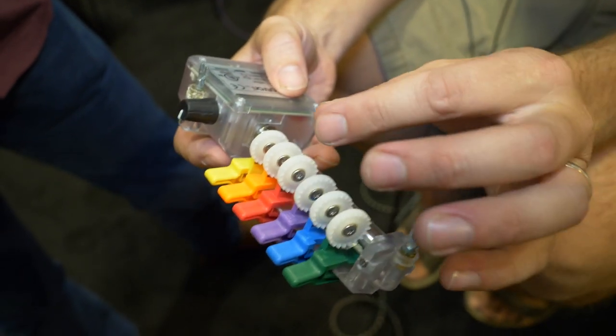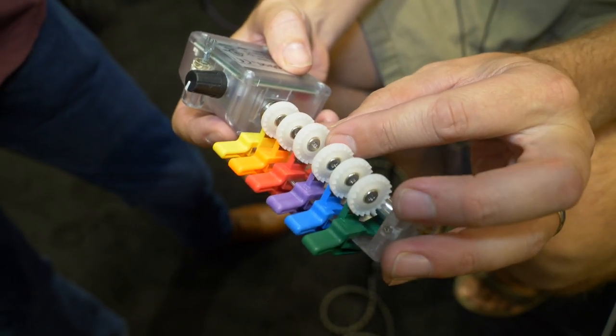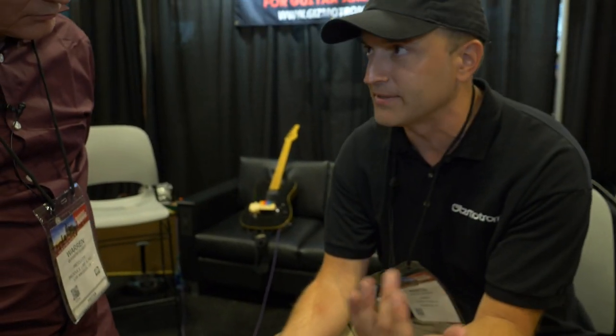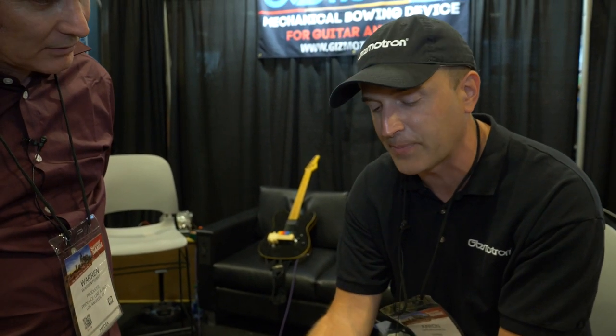Sure, yeah. In the original Gizmotrons, bending was not possible. They basically advised you to do sort of a cello-like bend instead of actually pulling the string up. It was just sort of gently rocking it back and forth.